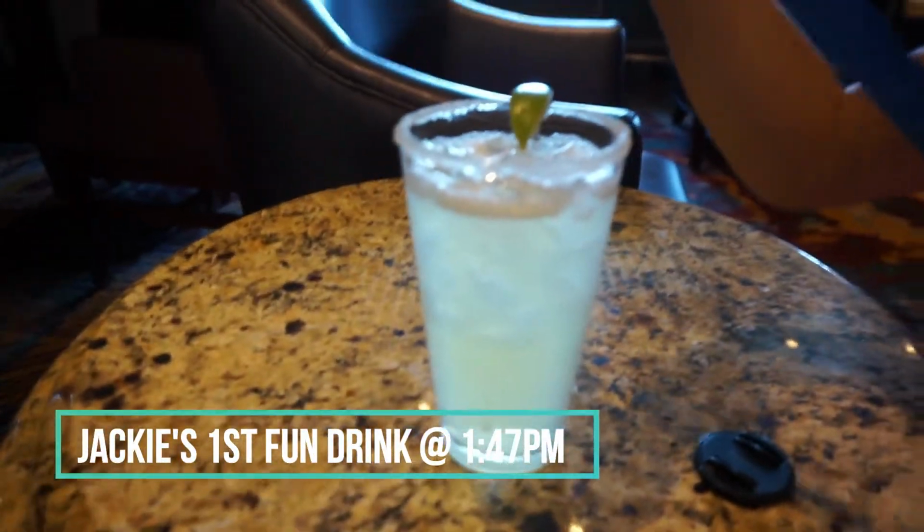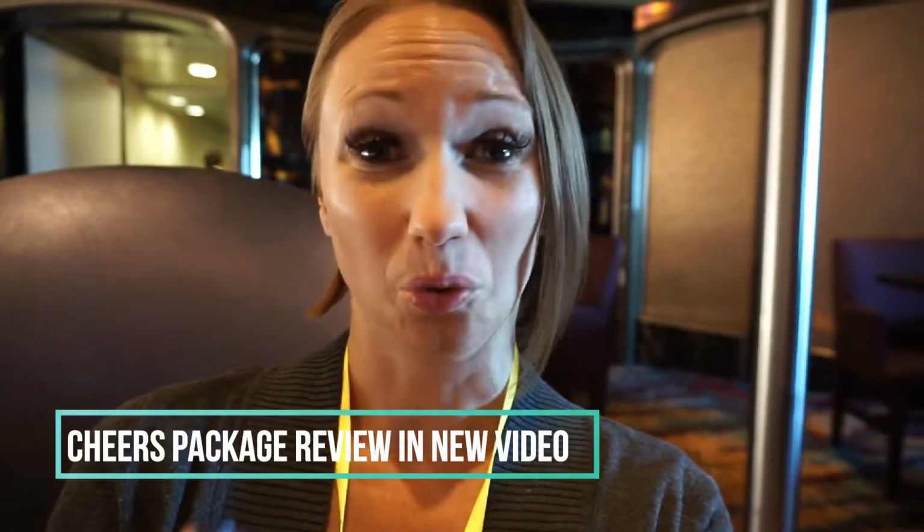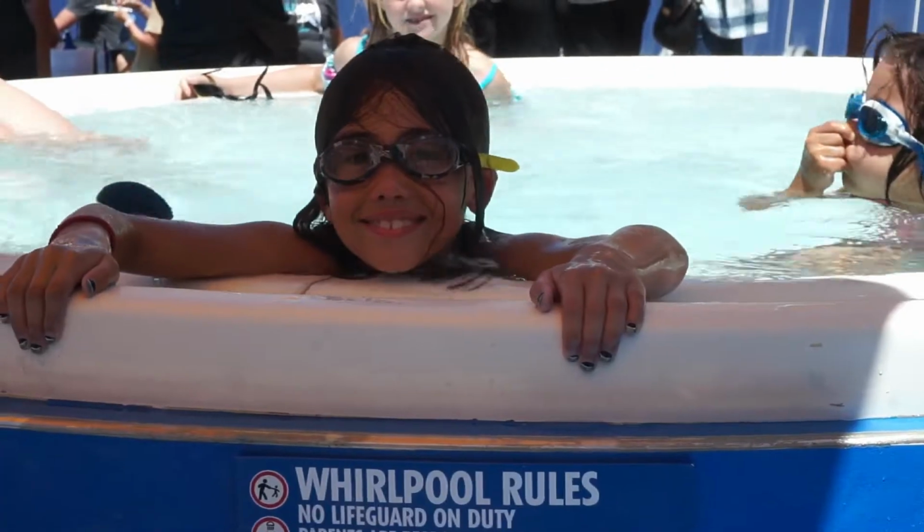So I got my margarita, and then Ricky got gin and tonic. So that's our first drink. We're gonna keep track and see if it's worth it. So I think to make it worth it, we have to probably have at least $5-$10 drinks, because basically it's about $51 and some change per day. We did purchase it ahead of time. So yeah, we're gonna let you know if it's worth it or not. Bye.